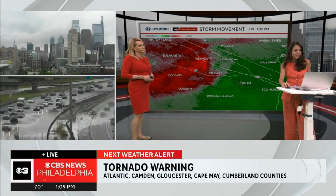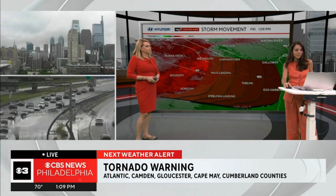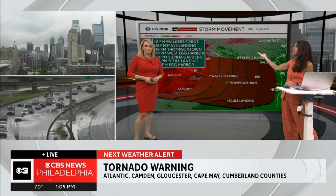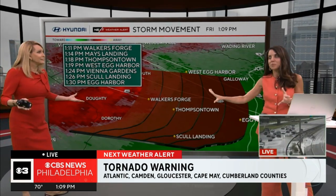So let's just draw this line so you can really see where that bowing structure is. I think if you're in Egg Harbor City, you're probably seeing this very shortly, Egg Harbor Township. Let's take a look at some of these cities, right? So Vienna Gardens, Egg Harbor, West Egg Harbor, that's about 119. Mays Landing 114, so that's in about 5 minutes from now. We're talking 5 to 10 minutes.